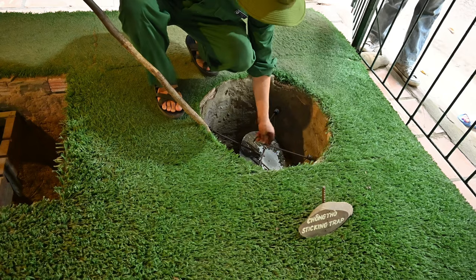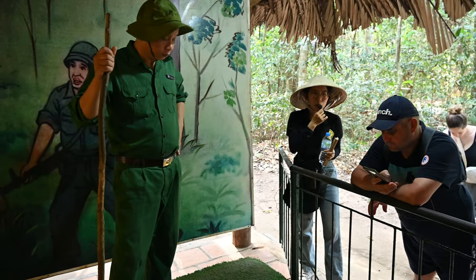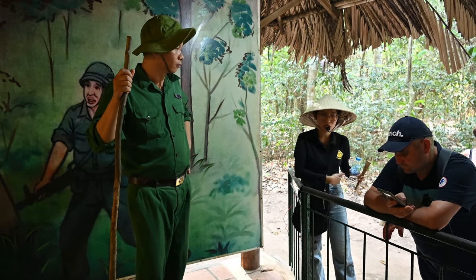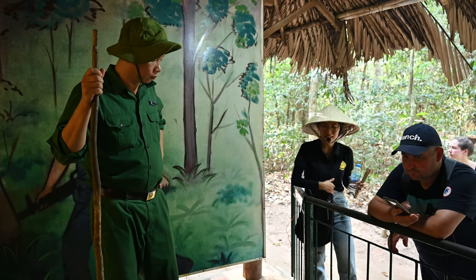Easy, have a look. A trap with the false spike in the false thigh. This thigh is enough for one foot of the body, this section. When they take a wrong step, the false spike will go out and fix exactly in this direction.